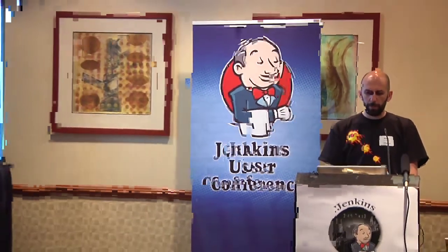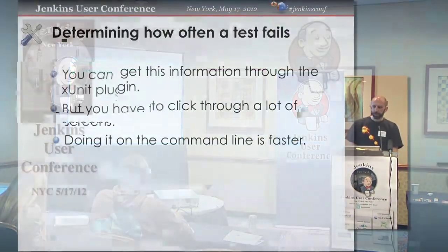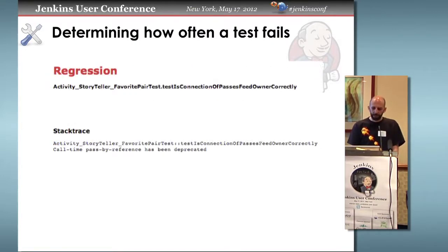So I'll go through just figuring out how often a test fails, which is something that comes up a lot. This is something you can figure out through the XUnit plugin, and you can click through a bunch of screens and look. If you don't run that many tests in a short time period, then probably the XUnit plugin is sufficient. But for us, the command line is way faster. So here's an example of a failed test, an activity storyteller.